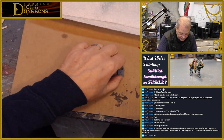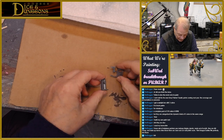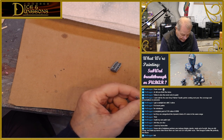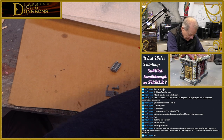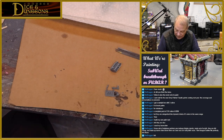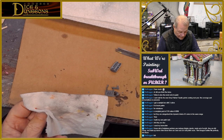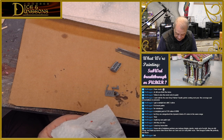This one first, and then I'm going to get real brave and cement these parts together so that I can get the plastic filler putty in where it needs to go, to clean up the seams so that I can prime it between now and next Wednesday. I want to get these parts primed so that I can start painting them next week.